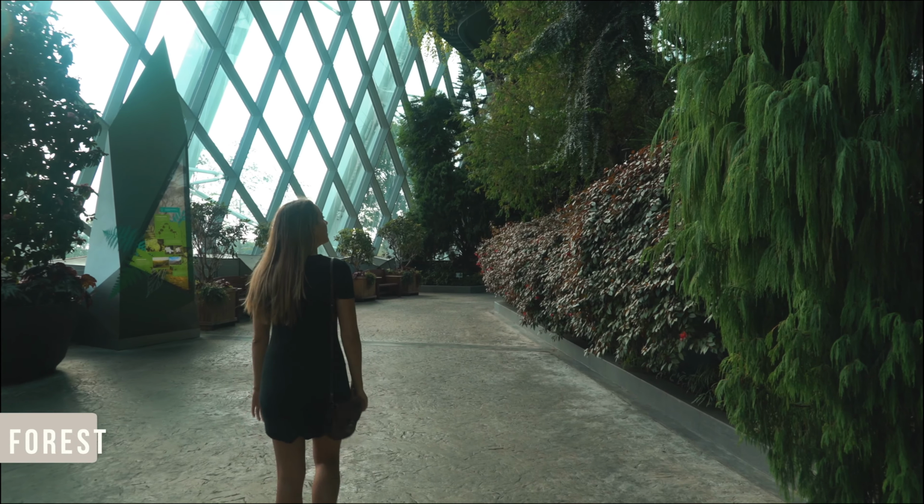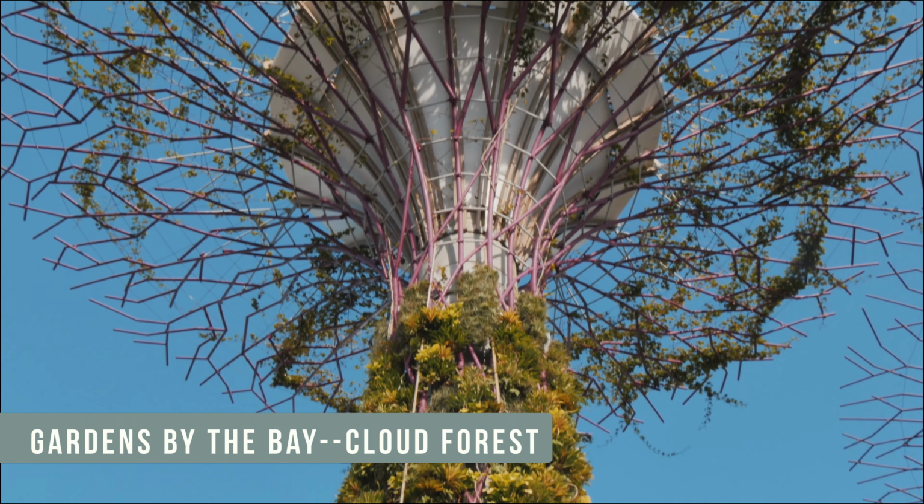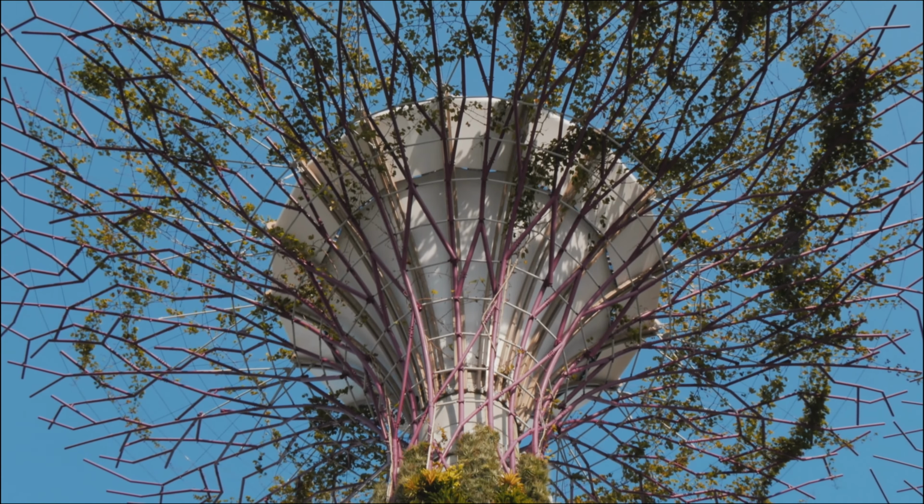Day in Singapore, and we decided to head to Gardens by the Bay, which is another iconic spot you have to visit. Now, a lot of the garden is free to walk around, but there are a couple of attractions that do cost to enter, including the Cloud Forest, which is where we are now.